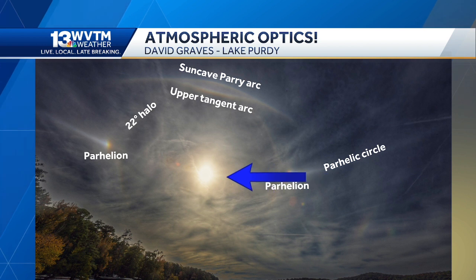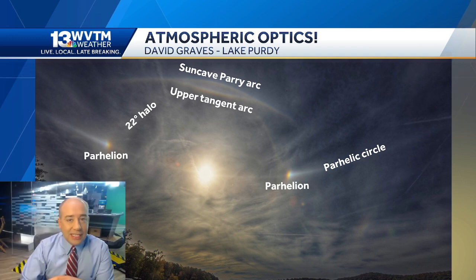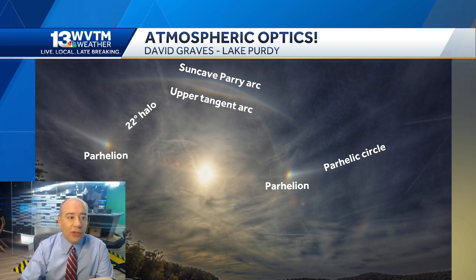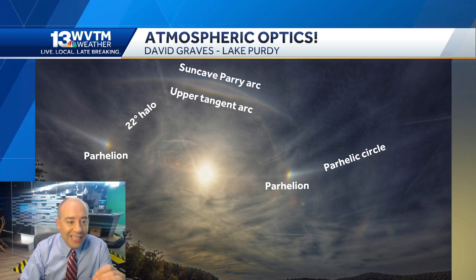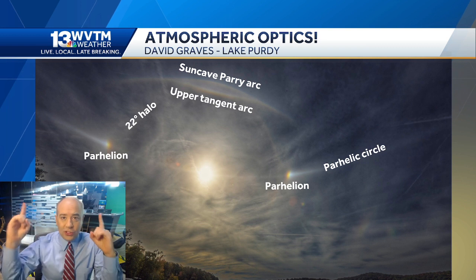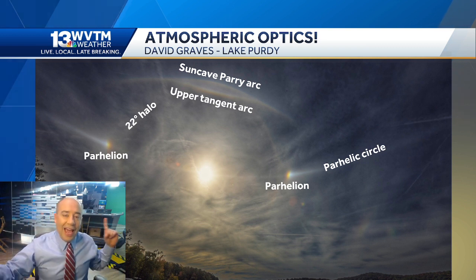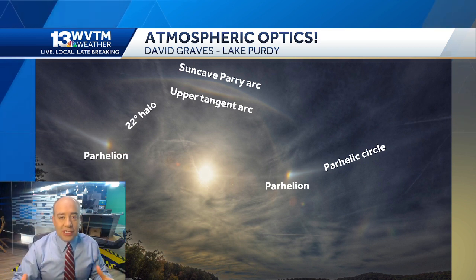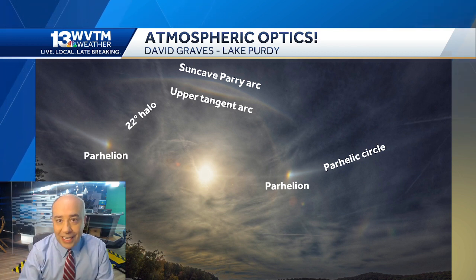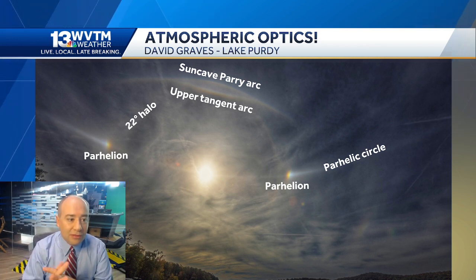Then there was this cool thing that I couldn't figure out for a while what it was because I had never seen it. But that ring that's extending out away from the sun, that's kind of going above our head this afternoon, that's called a parhelic circle. So you get this bright band, and it's like there are other sundogs to the north and to the southeast of where the sun is, almost complete reflections of those original parhelia, or sundogs, as we typically call it.